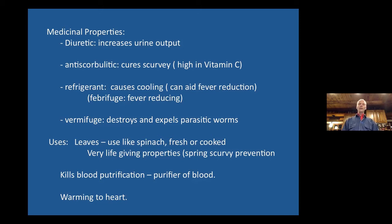You can use it fresh like spinach, or cooked. Actually, spinach has oxalic acid in it too, but not to the same level that sheep sorrel has. You can actually taste it because it's kind of bitter, and not as much oxalic acid as you would find in the skunk cabbage that we previously discussed. So it's again a blood purifier and said to be warming to the heart.